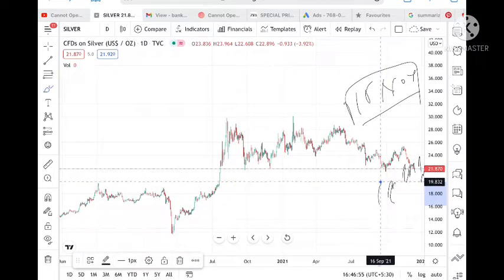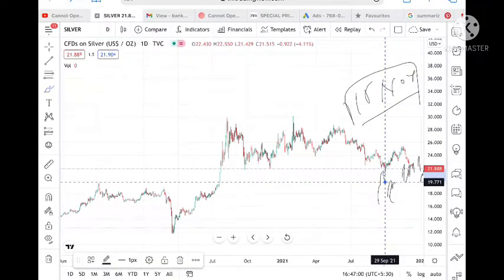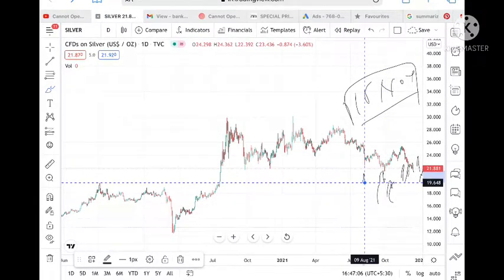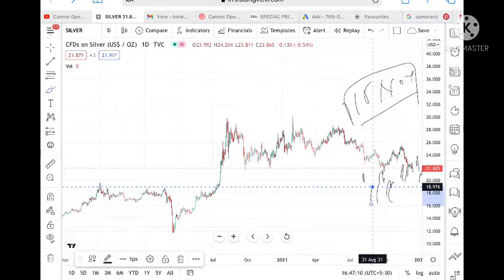So this is what you have to keep in mind. If the price goes below a level of 21.422, then we can see it can go and touch a level of 20.138, or it can go further low to a level of 19.648, and from there we can see it can go and touch a level of 18.976.